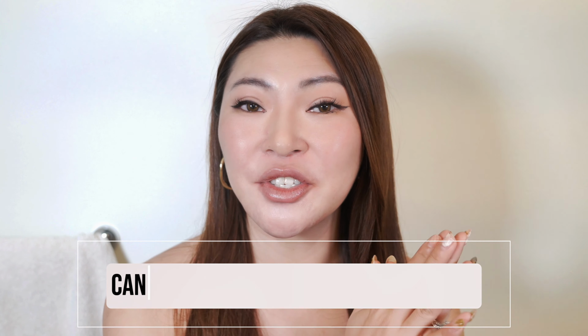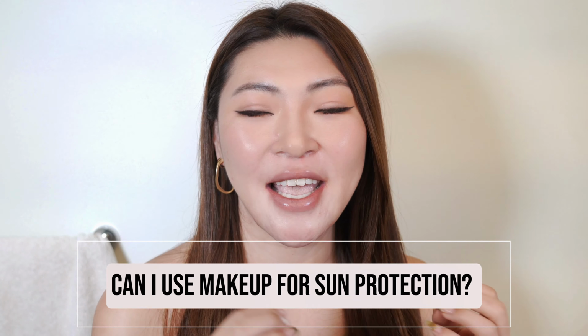You might be wondering, can you just use your foundation for sun protection? And the short answer is no. Your makeup might have some SPF, but you usually don't apply enough to get the coverage that you need. You'd have to apply a ton of foundation to get the same protection from sunscreen, so think of any SPF in your makeup as a bonus, but you should never replace your sunscreen with it.